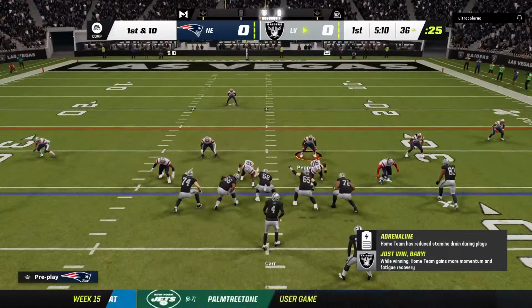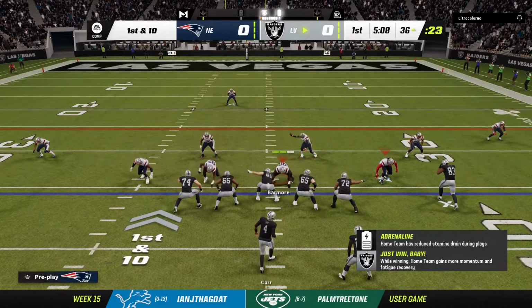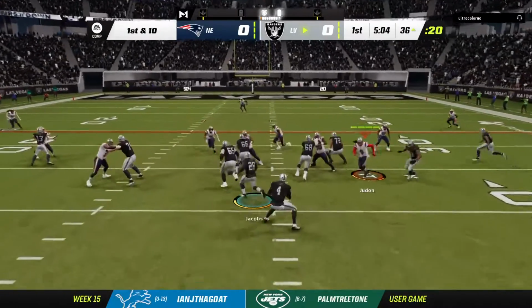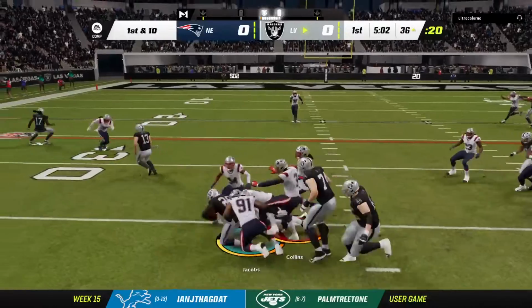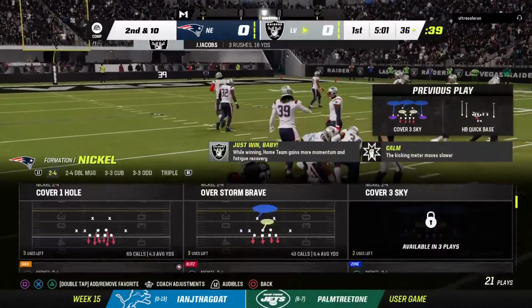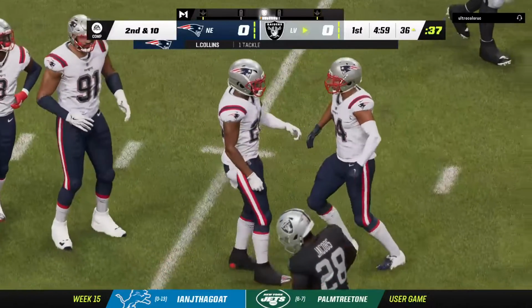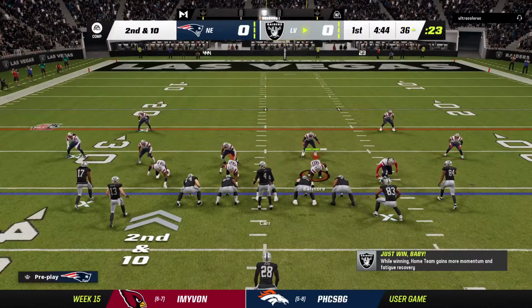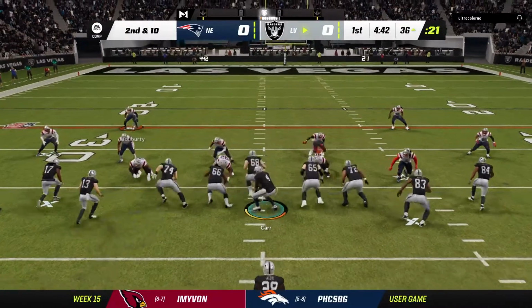So from the 36 now, 1st and 10. Once again, it's Jacobs. And this time they were ready for him as they'll stop him right at the line of scrimmage. Calling no gain on the play, and it'll be second down.